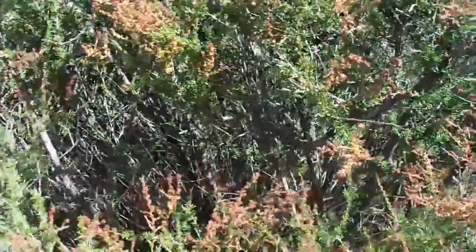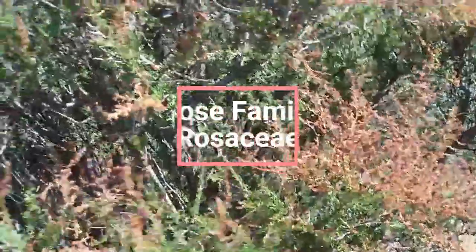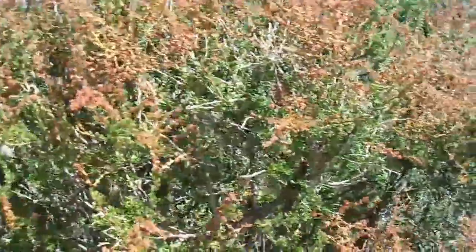So, Common Chamise, a small to quite large evergreen shrub in the rose family, the Rosaceae. It is one of the most common shrubs you're going to find, especially in the chaparral environments. So when I'm talking about doing an ode video as opposed to a formal spotlight, I'm going to take some more time just to appreciate this shrub, appreciate different things about it.